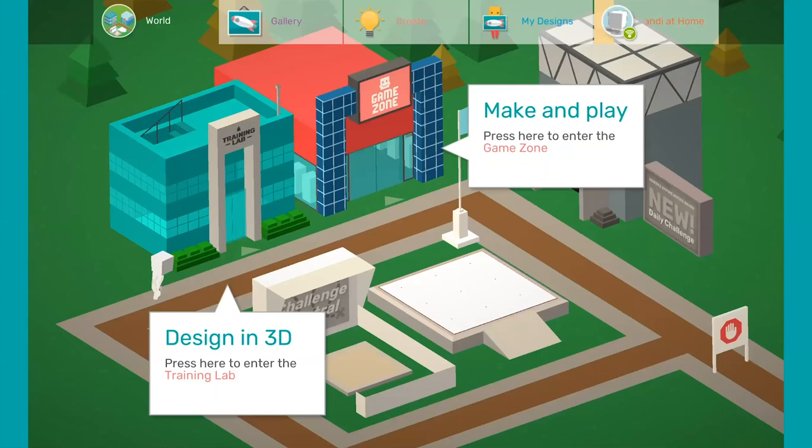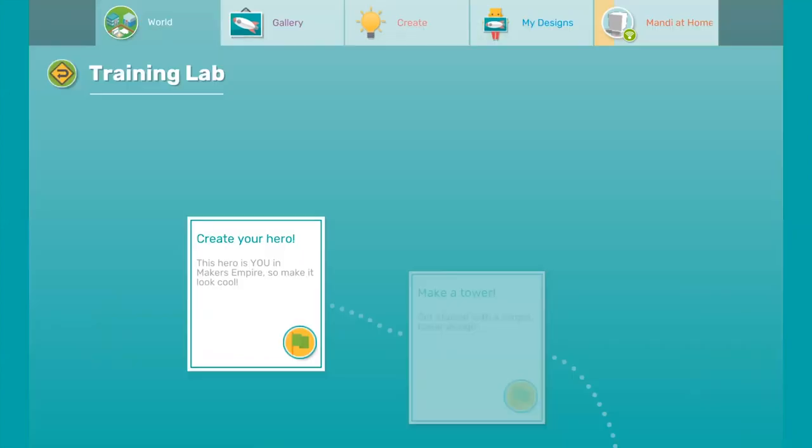When you log on to the Maker's Empire software, you'll find yourself in our 3D world. The first thing to do is to head into the training lab. So click or touch on the turquoise training lab building. Once you enter the training lab, you're being invited to create your Maker's Empire hero. Click on this to begin.